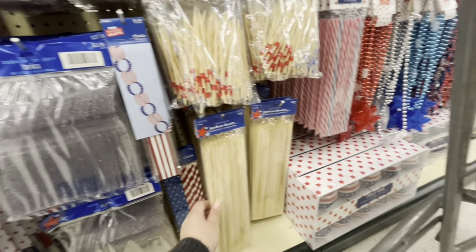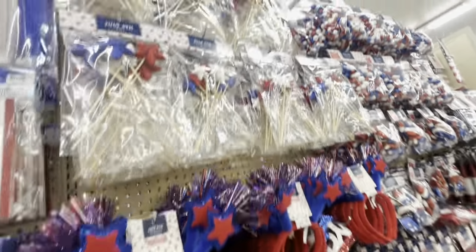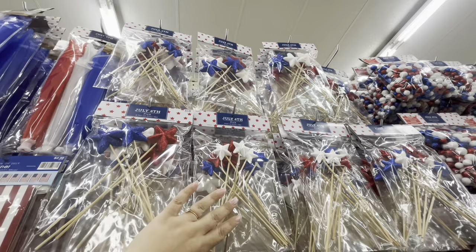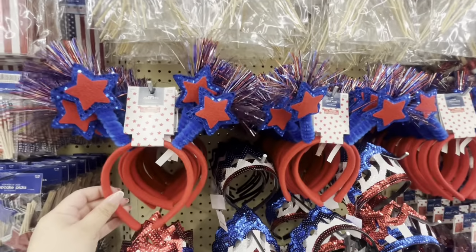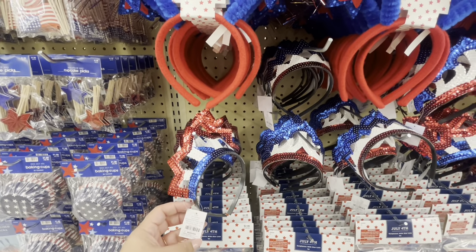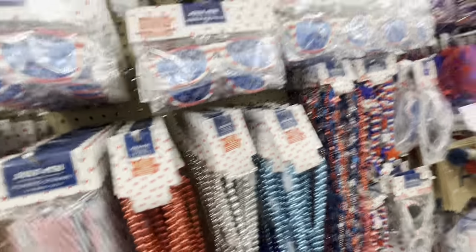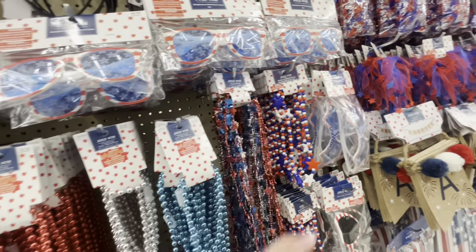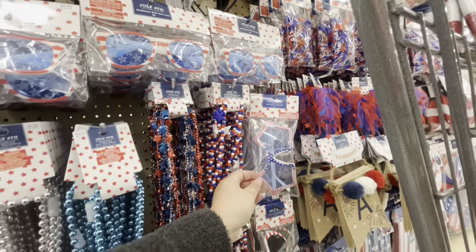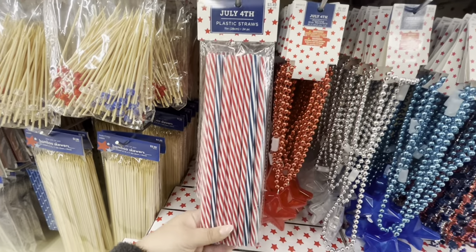You get 150. They have this lantern light set, $18. Then they have these picks up here, $2.49, you get six. They have these that you get nine, $2.49. The headbands are $3.99. Look, they have the little crowns, like Statue of Liberty crowns, $3.49. The glasses are $2.99. They have the light up necklaces, $2.99. This one you get six, $2.99. This one is like bracelet and necklace, $1.99. The glasses are $3.99, heart glasses. And then straws, $3.49. You get 24, red and blue and white.